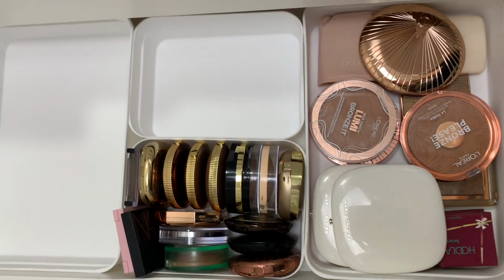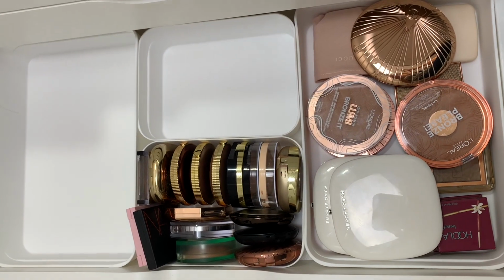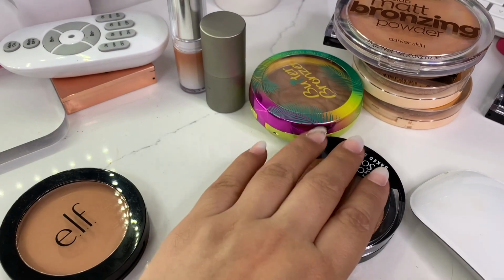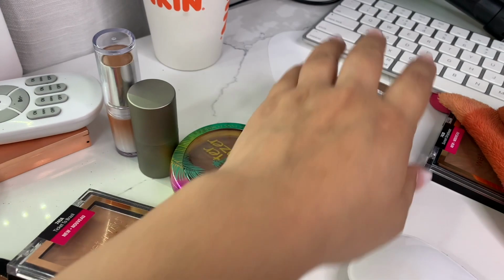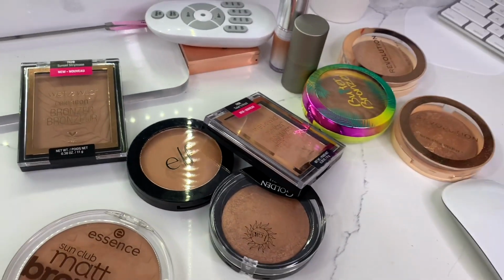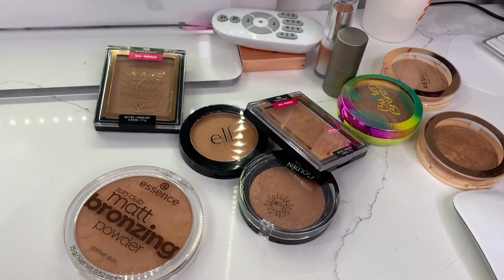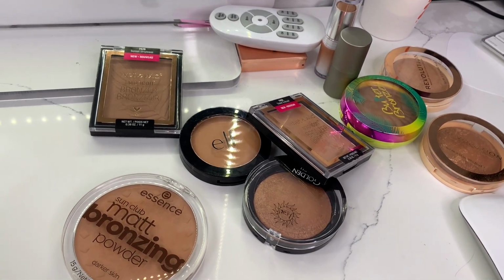I really, really love it. This is how the drawer turned out. As you guys can see, I got rid of not a lot of things, but a few things. Now at least I can see all my bronzers, so that's nice. So I am gonna get rid of 2, 4, 5, 6, 7, 8, 9 bronzers, and I am gonna put this one in a giveaway. So I think this time I did pretty good. I didn't get rid of a lot of things, but I did get rid of the things that I personally don't reach for or that I don't use as much.